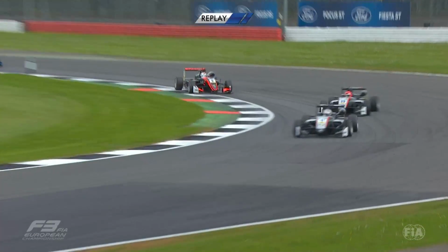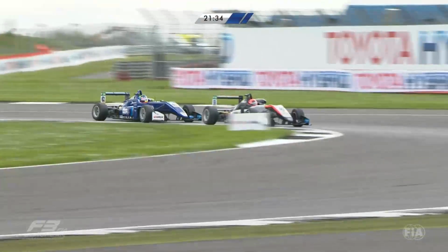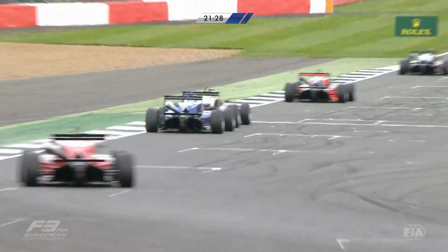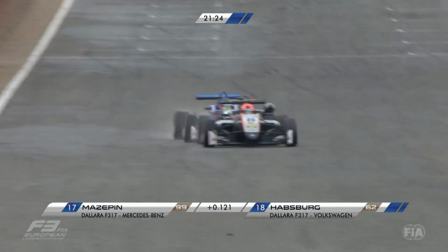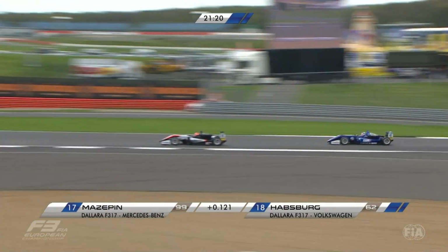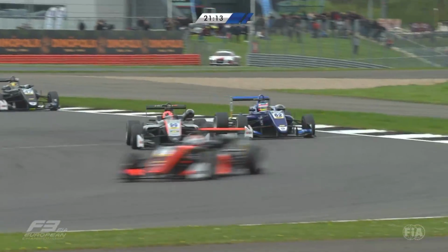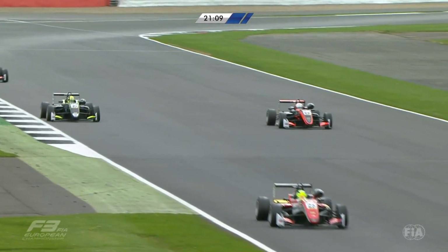Piquet just running out wide, but keeping his position here. And a replay of a slidey, slippery moment for Nikita Mazepin. It's potentially contributed to the positions being switched. And now Mazepin, number 99, he's in a bit of strife here from Ferdinand Habsburg, who qualified pretty well for this race in the middle of the pack. Let's drop back a bit. There is Habsburg in the number 62 Carlin car, trying his best to find a way through the Austrian driver.